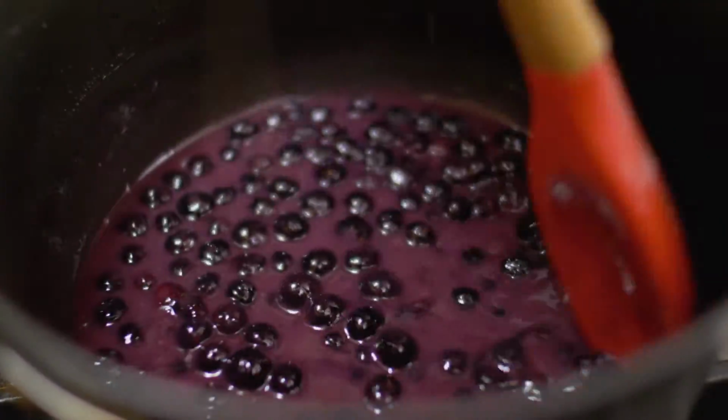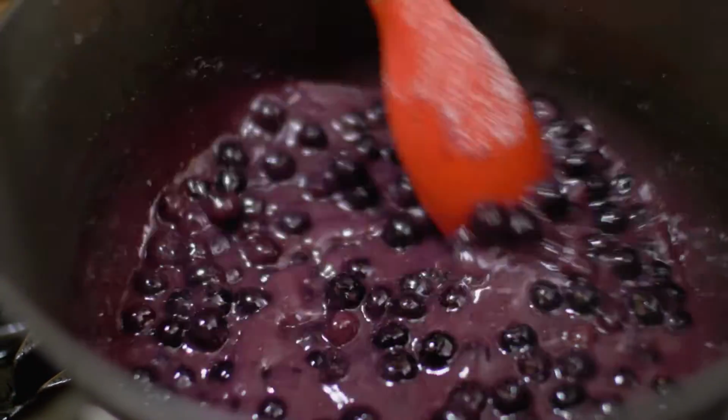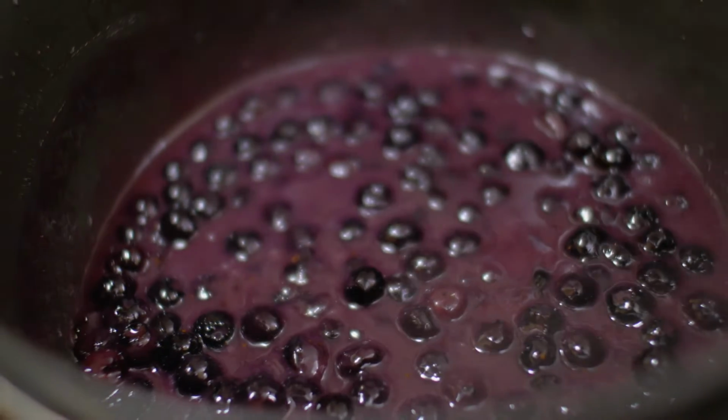You can see that it started to thicken up. You remember the super light color that was before? The color has darkened. The color will continue to darken even more once it rests. This is it. It's nice and thick. Usually I take a little taste. Oi, mamma mia. Siamo pronti, we're ready. Let me turn it off and let me show you how to plate it.